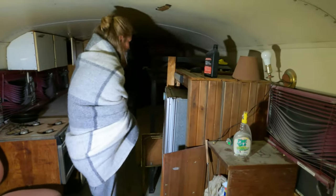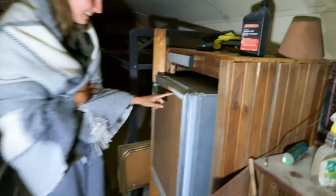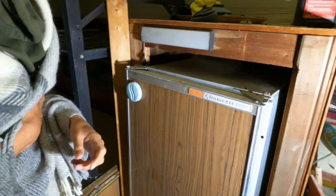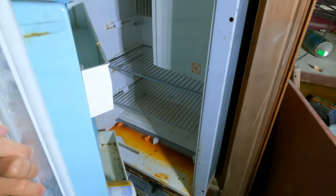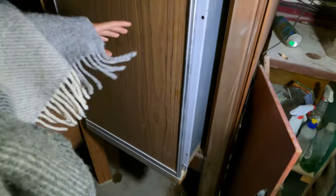And then over here we've got a Dometic fridge. Look at this. Wow, it's a Dometic brand. I'm scared to open it. You have to. Pull, pull, pull. Oh my gosh. Ooh, some butter. Mmm, yummy. Oh my god, that fridge stank. Yeah, that was a bad idea.